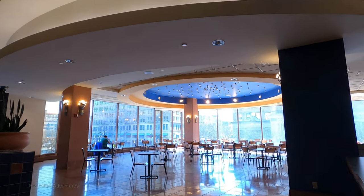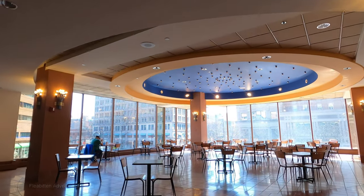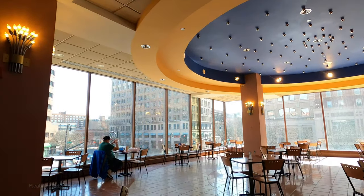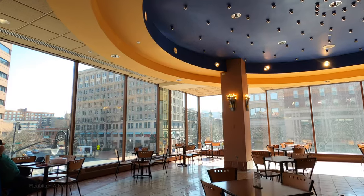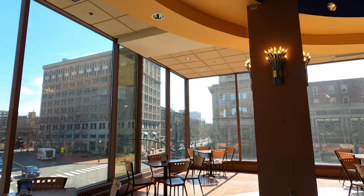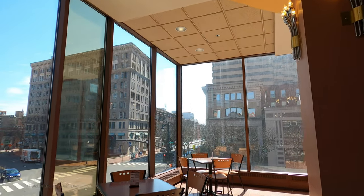So again, if you've been here before, let me know, how busy does this get during its peak? I think if I worked in one of the office buildings around here, I would probably try to have lunch here as much as possible, just for this view.